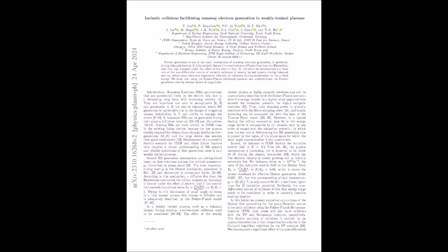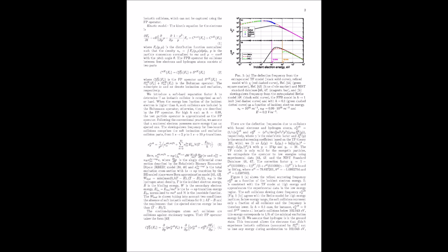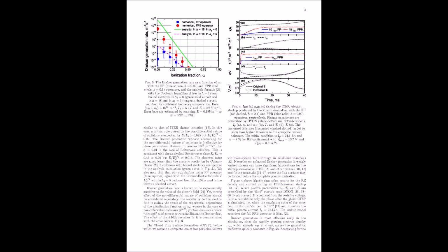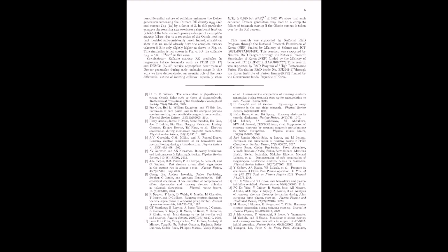So the main takeaway from these equations and figures is that we cannot ignore the non-differential nature of inelastic collisions. They play a significant role in how electrons lose energy and change direction in these weakly ionized plasmas. The traditional models that neglect this fact can lead to very misleading results. These hard collisions allow some electrons to maintain high energies and keep accelerating, which could significantly impact the runaway electron generation rate. And that's precisely what the researchers explored through simulations, which we'll get into in the next part of our deep dive.